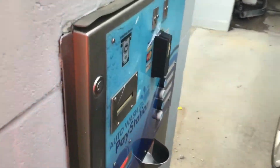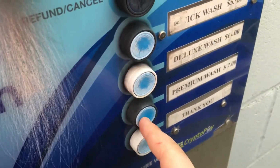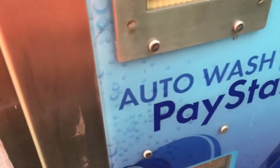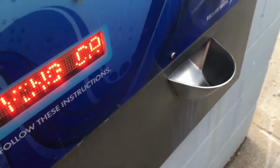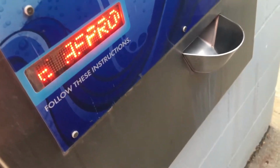Let's go ahead and pay for it. We pick the premium wash, which is $7. Pardon me while I'm getting my stuff out here. Verifying card. Sale approved.